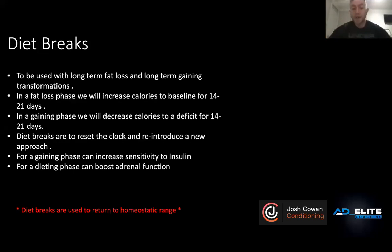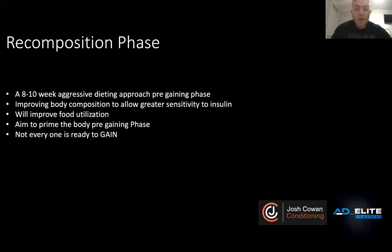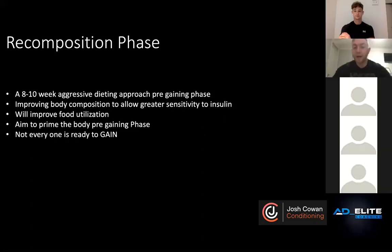For gaining weight, it can re-increase sensitivity to insulin and can also really boost adrenal function. When we're talking about recomp phases, this is a question that was asked earlier on. What is a recomposition phase? So if you had a client who wanted to build tissue, what we have to do is establish that better level of body composition. When we have that better level of body composition, we will have improved sensitivity to insulin, improved food utilization, aiming to prime the body for a gaining phase.